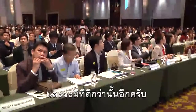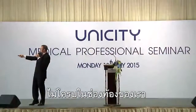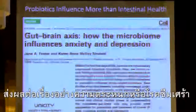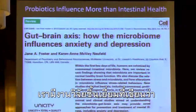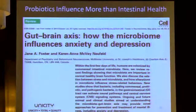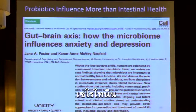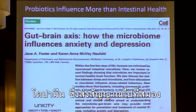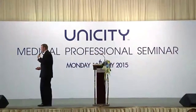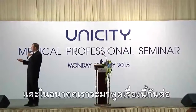There are great studies showing that microbes in our gut can actually influence things such as anxiety and depression. There's great research showing that having the right microbes in our gut, they actually produce neurotransmitters like serotonin and dopamine, which can be transmitted to the brain. Wild stuff, crazy stuff. And we'll have more to say about this in the future.